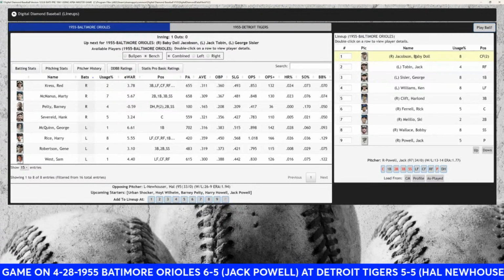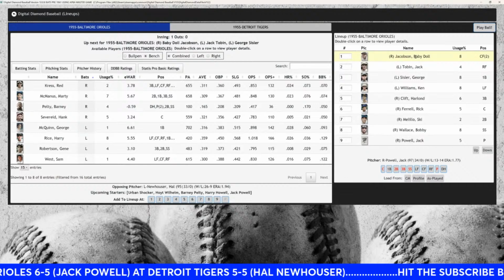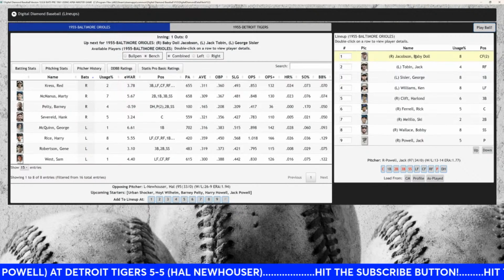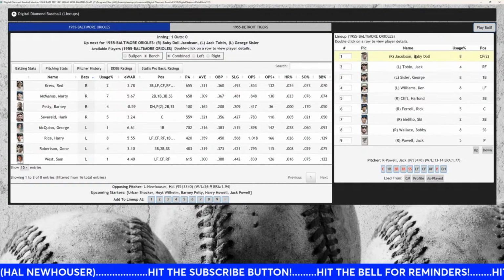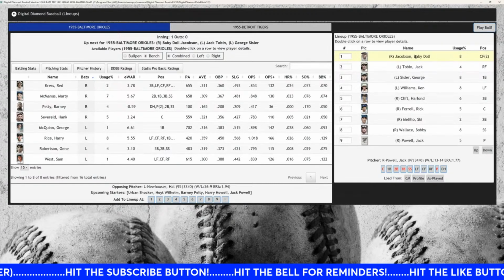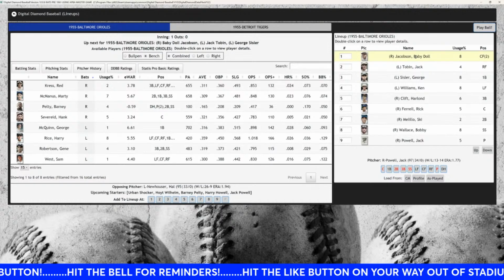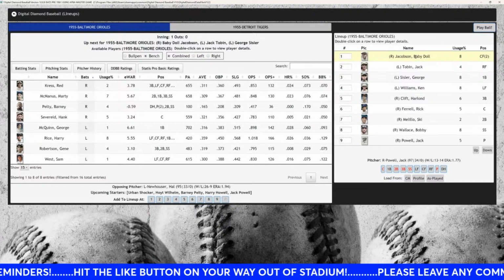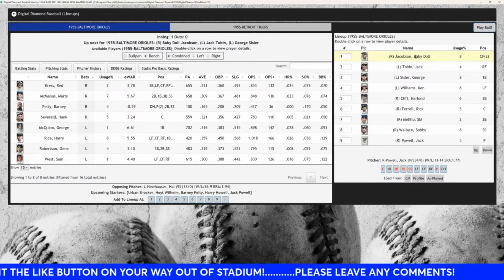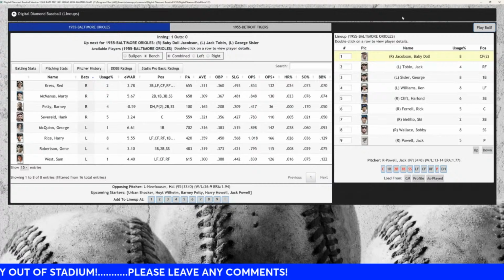Leading off and playing center field is Baby Doll Jacobson. Batting second playing right field, Jack Tobin. Batting third playing first base, George Sisler. Batting fourth playing left field, Ken Williams. Batting fifth playing third base, Harlond Clift. Batting sixth doing the catching, Rick Ferrell. Batting seventh playing second base, Sky Mello. Batting eighth playing shortstop, Bobby Wallace. And on the mound for the Orioles, batting ninth, Jack Powell.